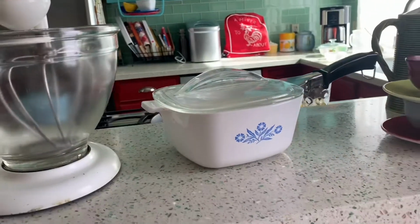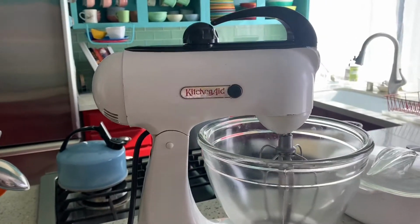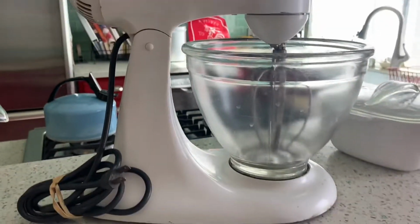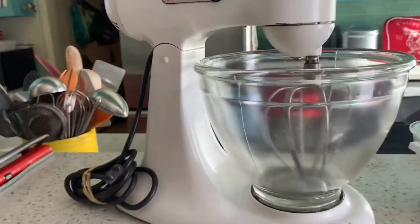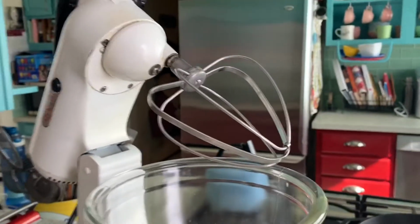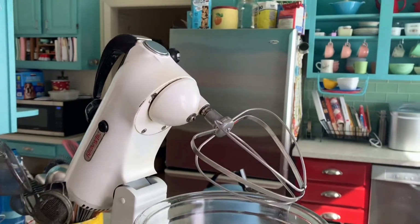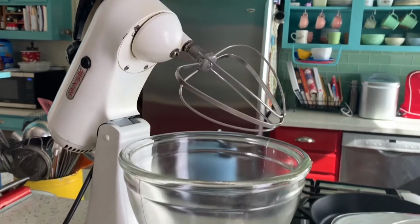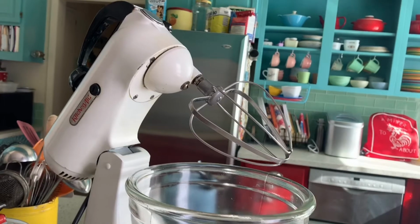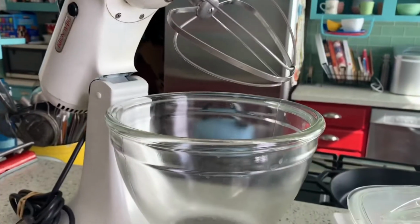And then I found for $15 this beautiful Hobart KitchenAid mixer in black and white. It's from the 1940s. It has the original bowl and the original beater. I did some research about mixers and how to get them functioning well, and I think I'm ready to re-grease it and change the brushes on it.